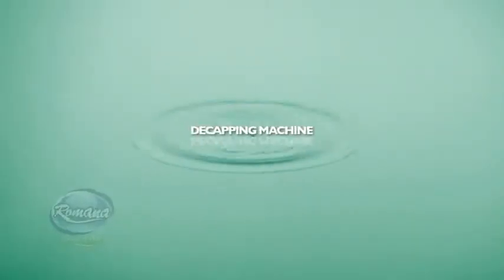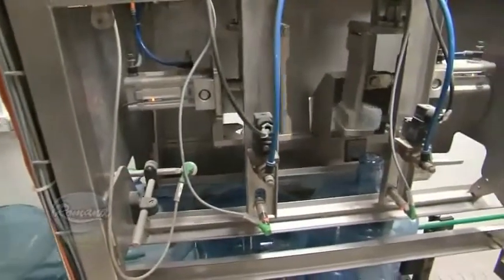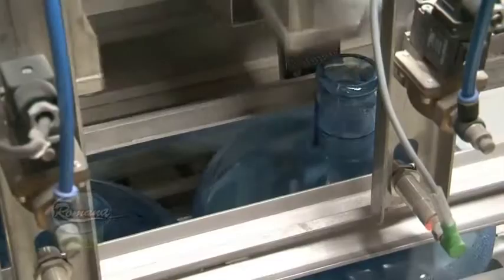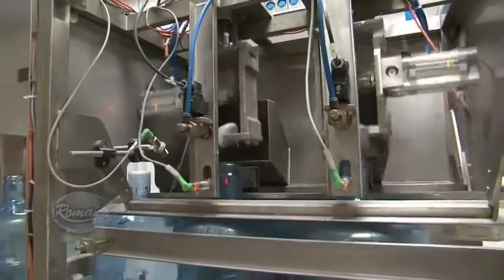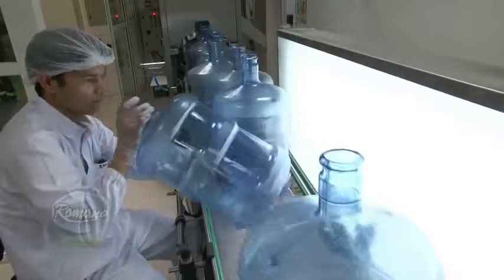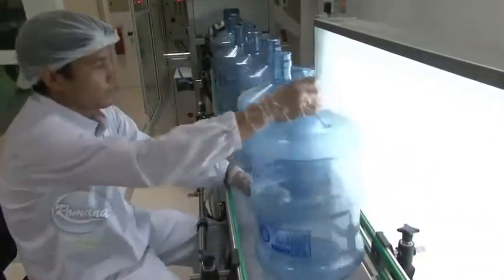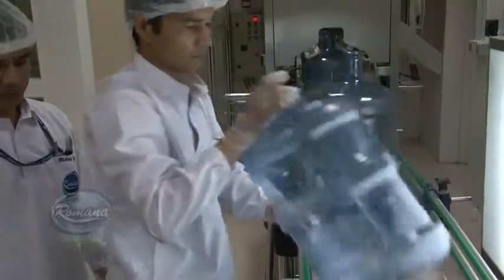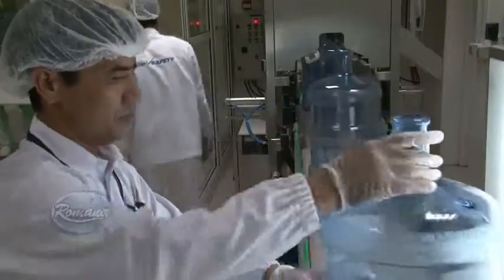2. Decapping machine. Bottles are then decapped automatically by a pneumatic decapper. 3. Second pre-inspection. Here, every bottle is subjected to thorough checks again after decapping by highly trained staff, who are rotated every 15 to 20 minutes to ensure they're alert and have proper concentration during inspection.